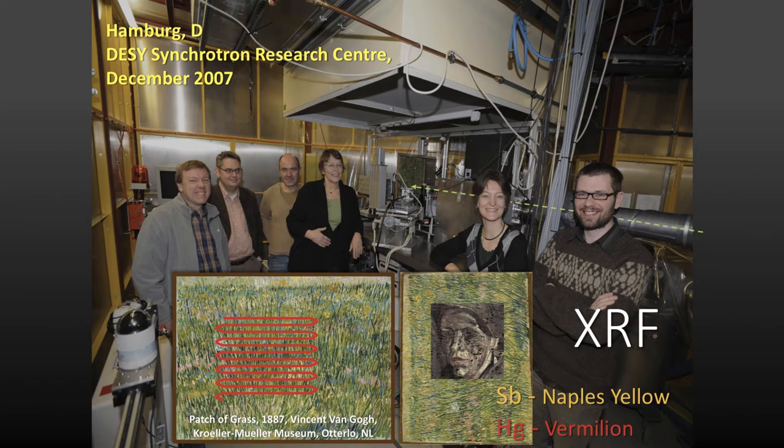Yeah? And we see here a color picture, more or less, and that's because we used something called X-ray fluorescence, and the information comes from two chemical elements, antimony and mercury, and they're in two pigments that Van Gogh used, called Naples yellow and vermilion red. So we picked that up by scanning and by collecting information which is specific to these two chemical elements. And in this way, we got this image.